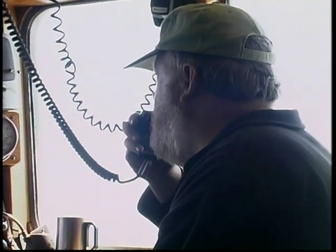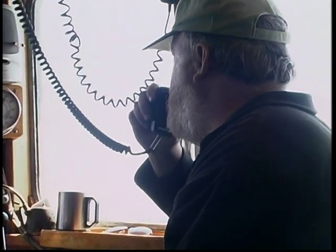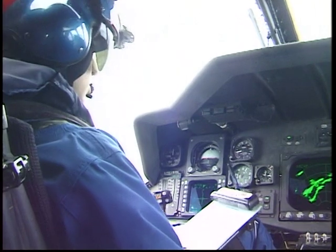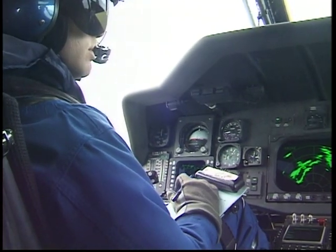Affirmative, it's the vessel Kupernoff. It's an 80-foot steel tender. We have 7 people on board. They will set up a communication schedule.